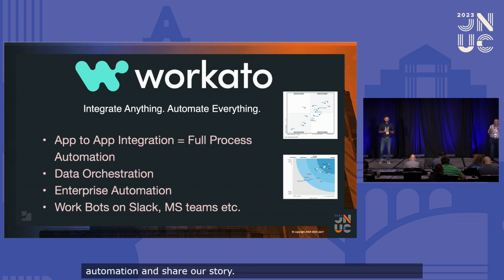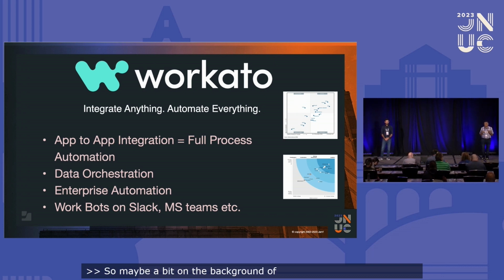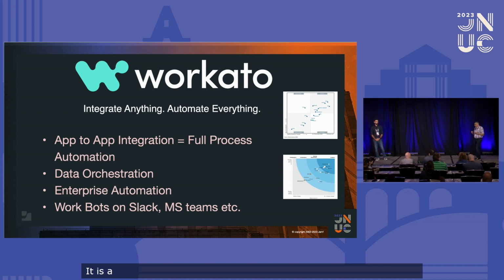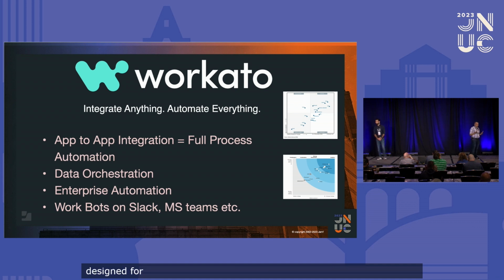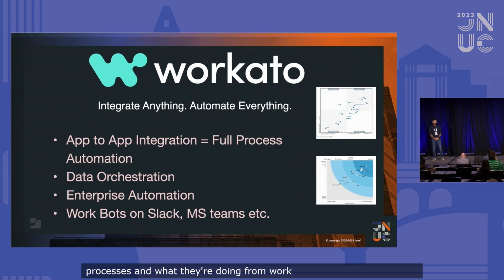Maybe a bit of background on who Workato is. Workato is a low-code, no-code integration and automation platform. Integration tends to be the domain of someone with strong developer skills, but what we have focused on is making it designed for people who are, for example, application admins. A lot of you are Jamf admins, you may be doing Okta, ServiceNow, and so on. It's designed for anybody who understands the business processes and what they're doing at work to be able to use the product.